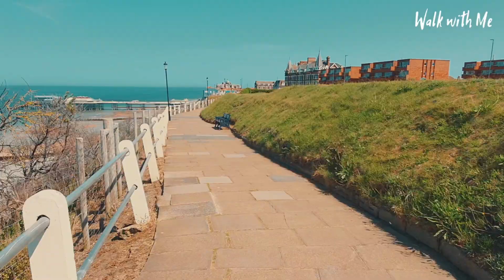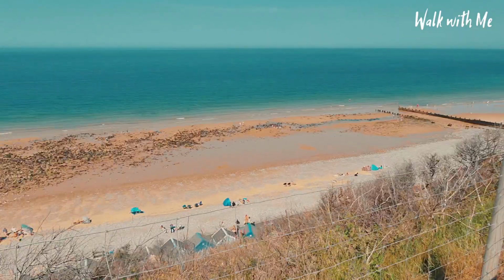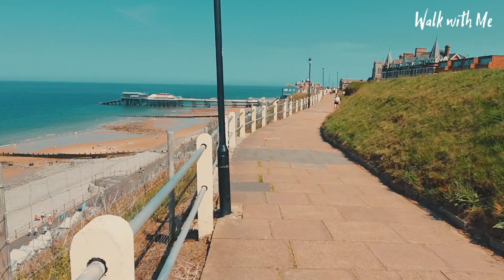So all the gardens are up here. We'll come to some of those in just a second. You see when it's low tide how much of the rocks are exposed here on the beach. Some beach huts down there. I think they've been added rather recently.